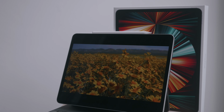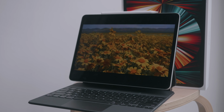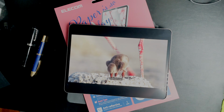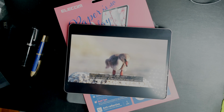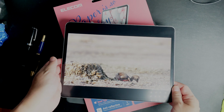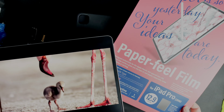Firstly, the display is really bright and the colors seem more vibrant. The blacks are really deep, now giving you the contrast ratio and brightness of a true HDR display. This way, you can finally enjoy HDR content the way they were meant to be enjoyed.